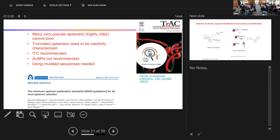When selecting new aptamers, especially when truncating aptamers, ITC I think is a good method, and gold nanoparticles are not recommended. A group of authors, many of them at this conference, are making a paper on a minimum aptamer publication standard. You have to have validation of the results and provide sufficient data, to make sure published aptamers can actually bind.